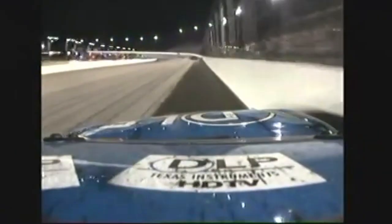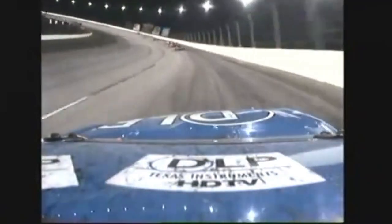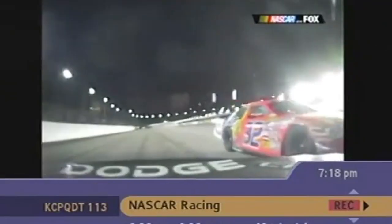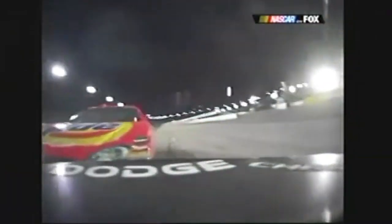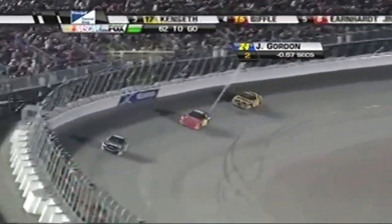Greg Biffle leading Jimmy Johnson by almost 1 second now, and Jeff Gordon closing in. Right there, that was Dodge, D-O-G-E, ball. Now with Jimmy Johnson in the 48 lead, and you see his teammate Jeff Gordon in the 24 in second. Now Matt Kenseth has moved around his teammate Greg Biffle to take over third. We are about 10 to 15 laps away from the final pit stop, but this is what will happen.